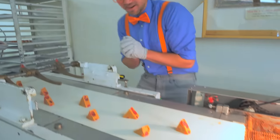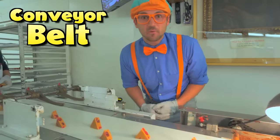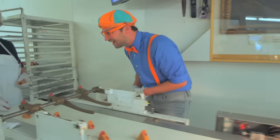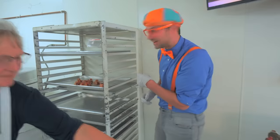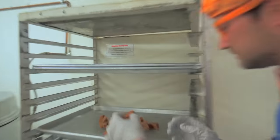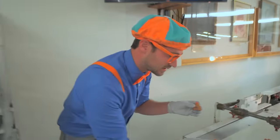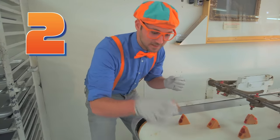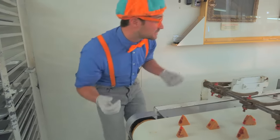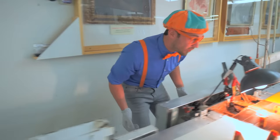This candy looks so tasty. Oh, it's on a really long conveyor belt. I wonder how it works. Oh, can I try? Sure. Look over here. Let's take two pieces. Let's put one piece there, and let's put the second piece right there. And then, it goes down this really long conveyor belt.